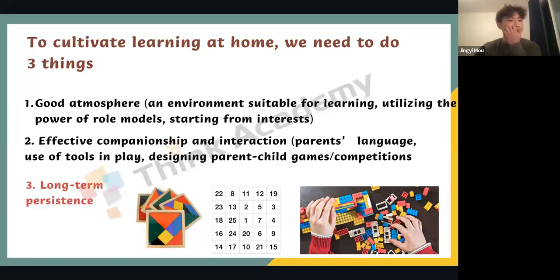So how can we do that, right? We need to do 3 things to cultivate this learning, not only at school, but at home, right? So number one, a good atmosphere really plays into helping a child's brain develop, right? An environment that's suitable for learning. Utilizing ourselves as good role models, I think, is really important. That really changes how a child thinks in the future, right? They're most in contact with their parents, and also starting from a child's interests rather than just standard activities that a child should do.